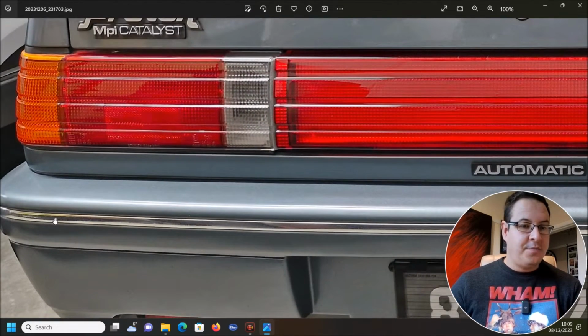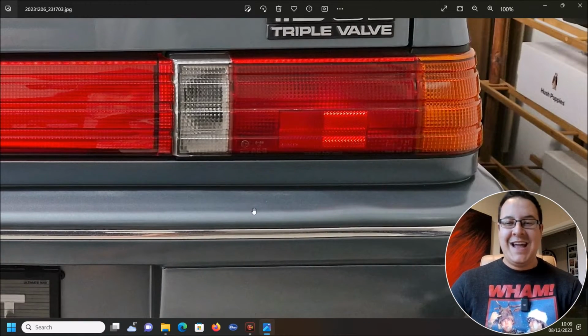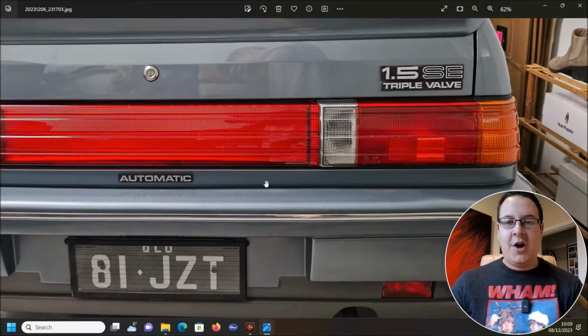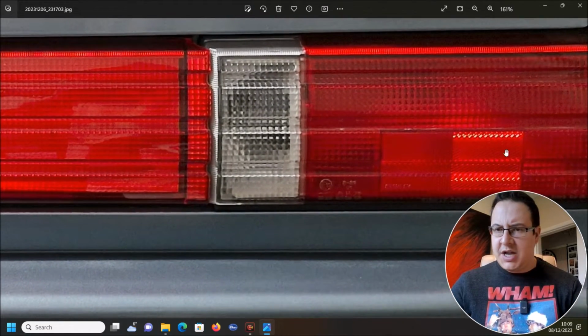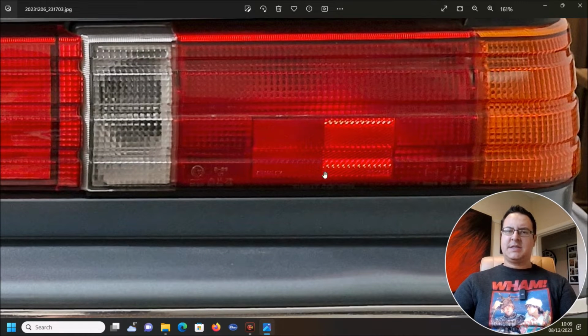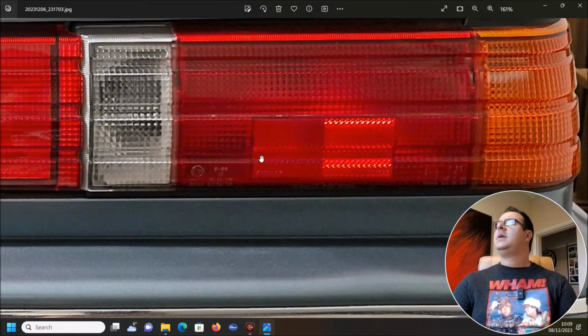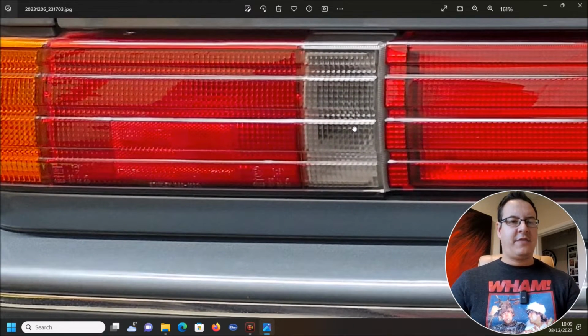But look at this chrome moulding along this bumper. It really is immaculate. It's an absolute honour to see this. That's unusual. It's not genuine, I don't think. I think this has been added. Has someone added a different number plate? Oh no, it is. It is genuine. Not a number plate, light reflector, but it is genuine.